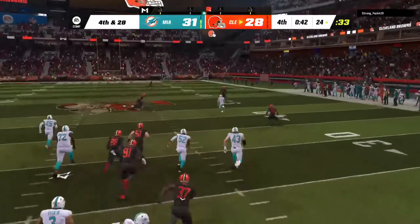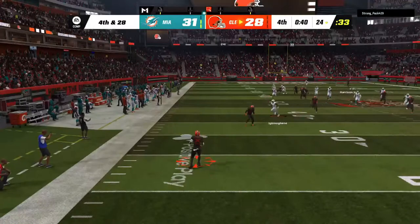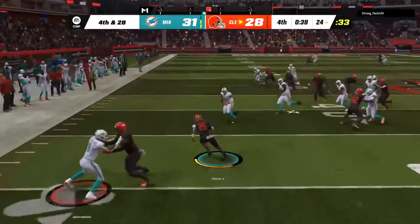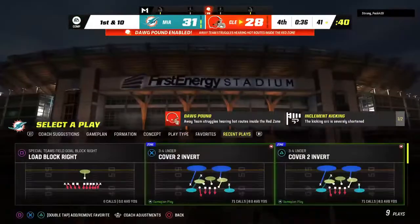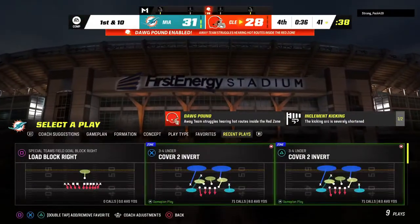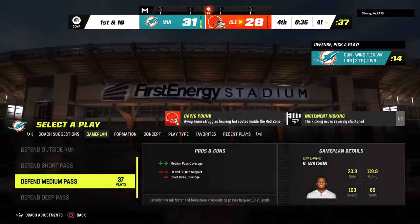And here's Morstead now as he sends this one away. The danger of a punt that good, a 16-yard return. And the Browns will take over, first and 10.